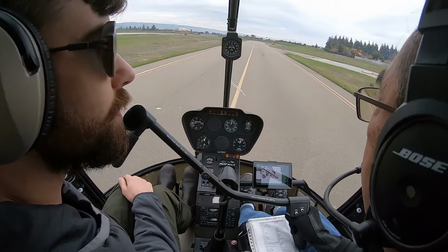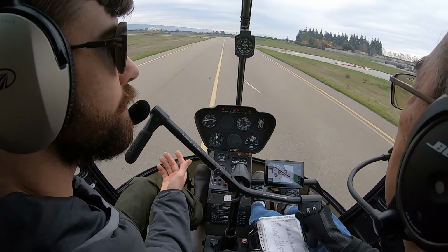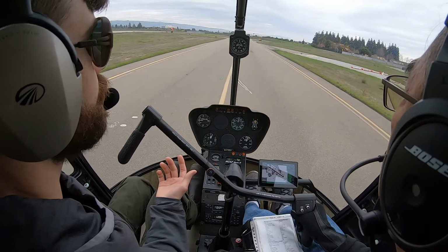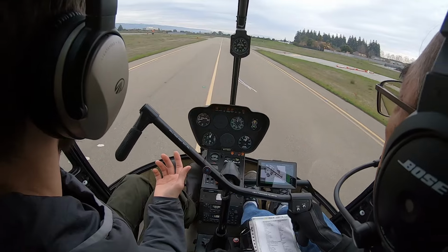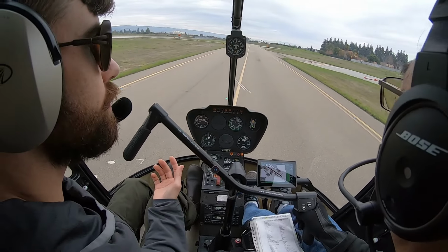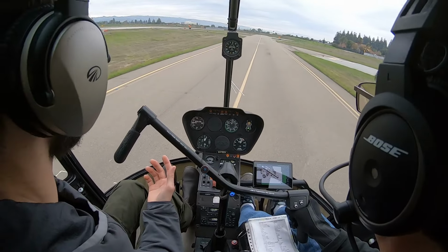Hayward Tower, helicopter 479 Hotel, requesting right close traffic to Zulu abeam the fire station. Helicopter 479 Hotel, Hayward Tower, make right traffic, taxiway Zulu abeam the fire station, clear for takeoff, clear to land. Taxiway Zulu abeam the fire station, clear for takeoff, 479 Hotel. We were clear to land as well.